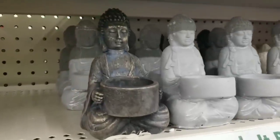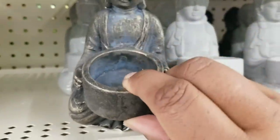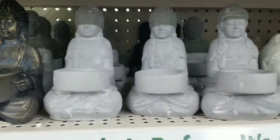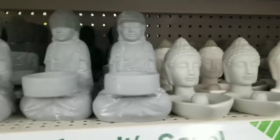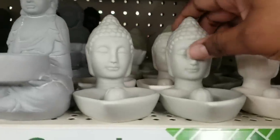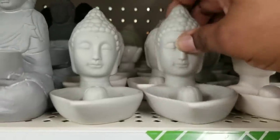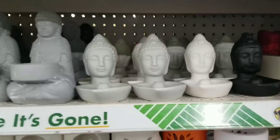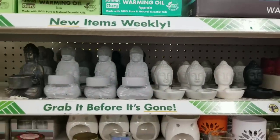Also, these are another one of my favorites. So these are little votive or tea light candle holders. You can get them in a couple of different finishes. I prefer the gray cement one. And then they have these. Now these are incense stick holders. Now I love these. These also come in 3 different colors of your choosing. Great decor pieces.